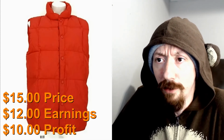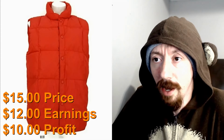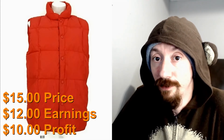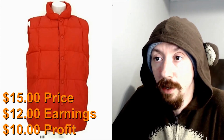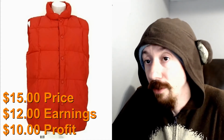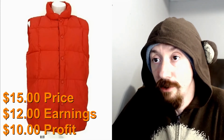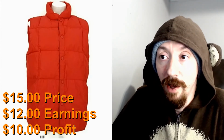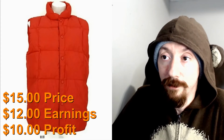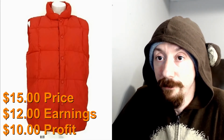It's kind of been in there for a while. I think this is maybe like 5 or 6 ThredUp boxes ago, which is kind of getting back to as far as we really go. I've had it for a while is the point. It finally sold for $15, so that's $3 in Posh fees, no discounted shipping, so we had $12 in earnings. And then once we take the $2 off that for the ThredUp cost, we're left with $10 in profit.